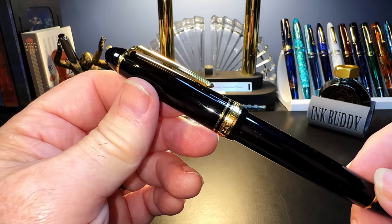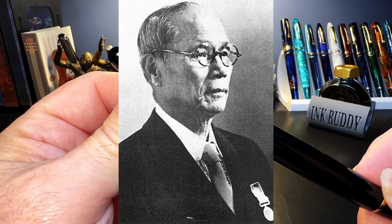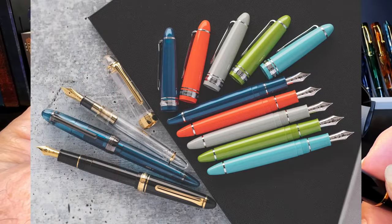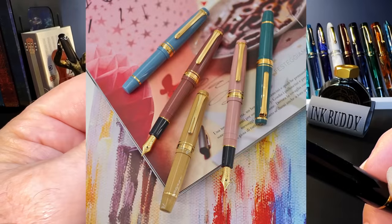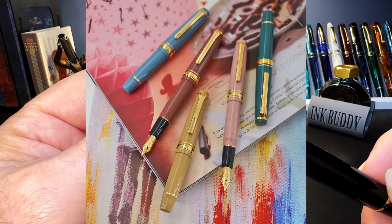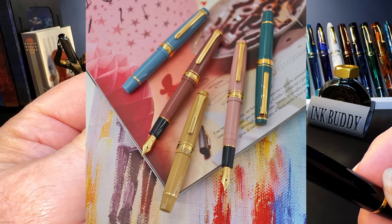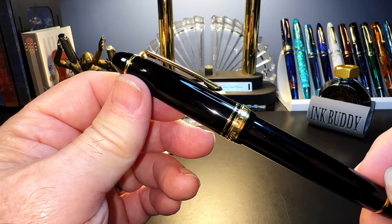The Sailor Pen Company was founded by Mr. Kayugoro Sakata in 1911 in Hiroshima, Japan. The Sailor 1911 is the flagship model and named after the year of the company's founding. The 1911 and the Pro Gear 14 karat gold models seem to be their most popular, the 1911 being the cigar shape and the Pro Gear being the flat top style. They tend to cost around $180 US.